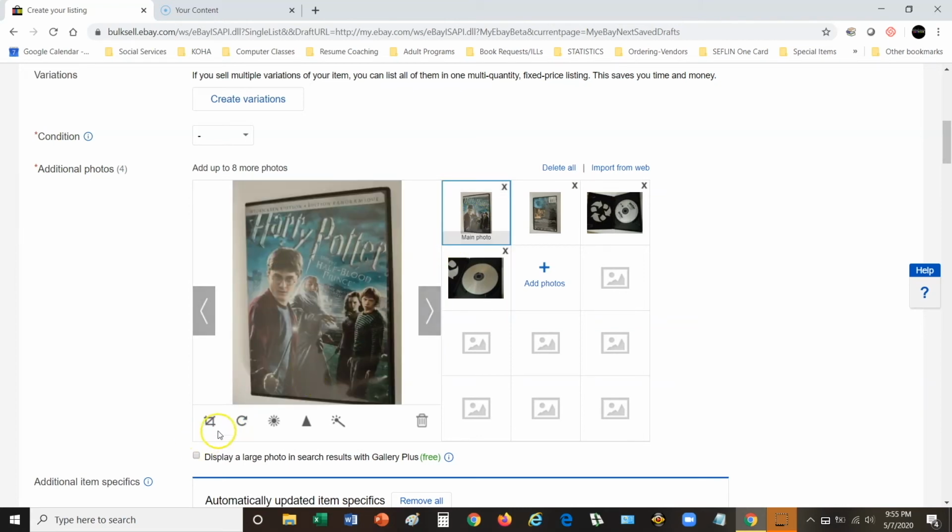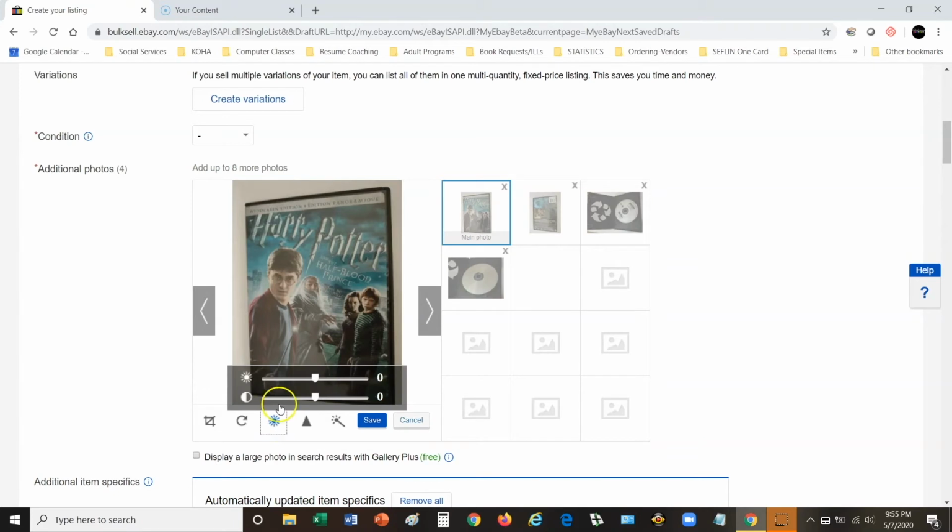Okay, now you'll notice at the bottom of each photo you can go ahead and enhance any of these particular items. So let me just play with this just a little bit because I feel that my photo is a little bit faded. So I'm going to play with the contrast just a touch. There we go, that's not bad. Play with there we go, and turn down the brightness a little bit, and that way it's a little bit more clear for people to see.